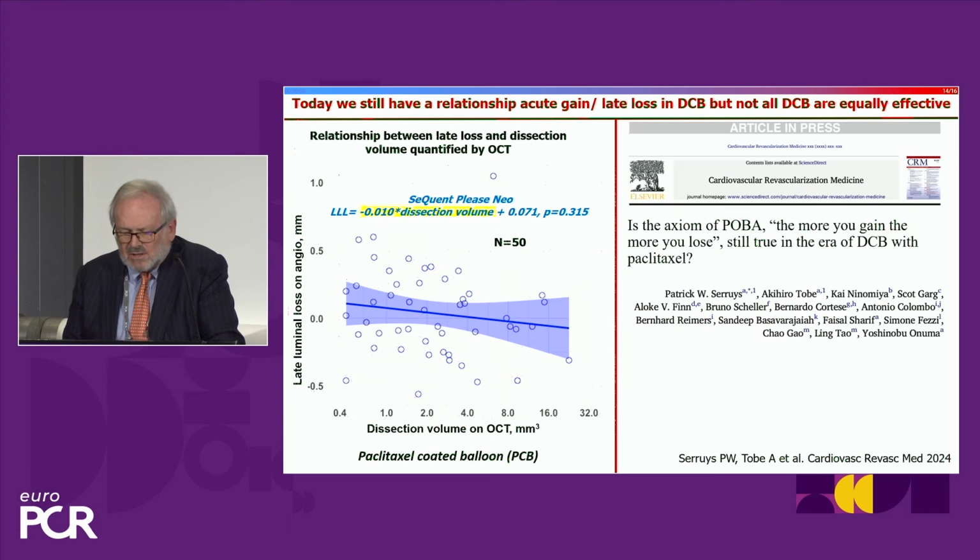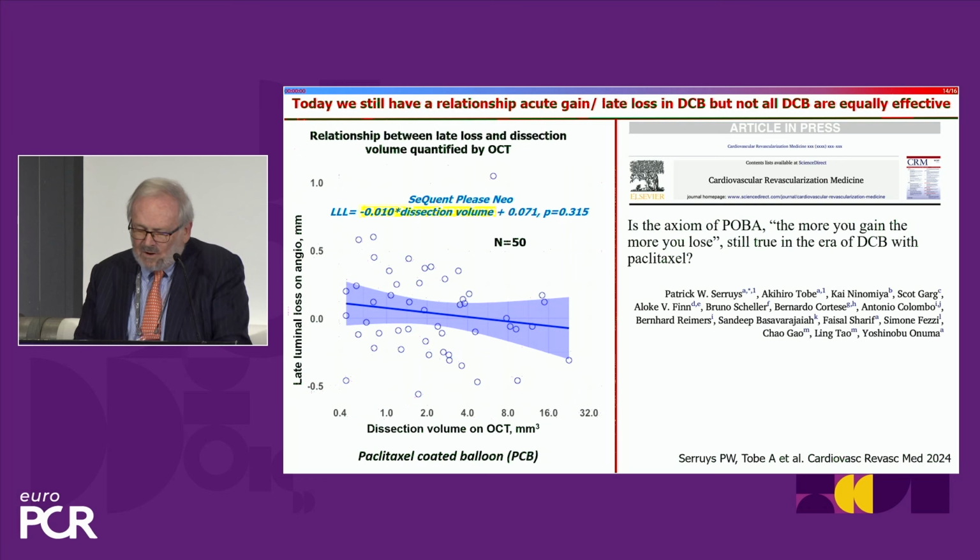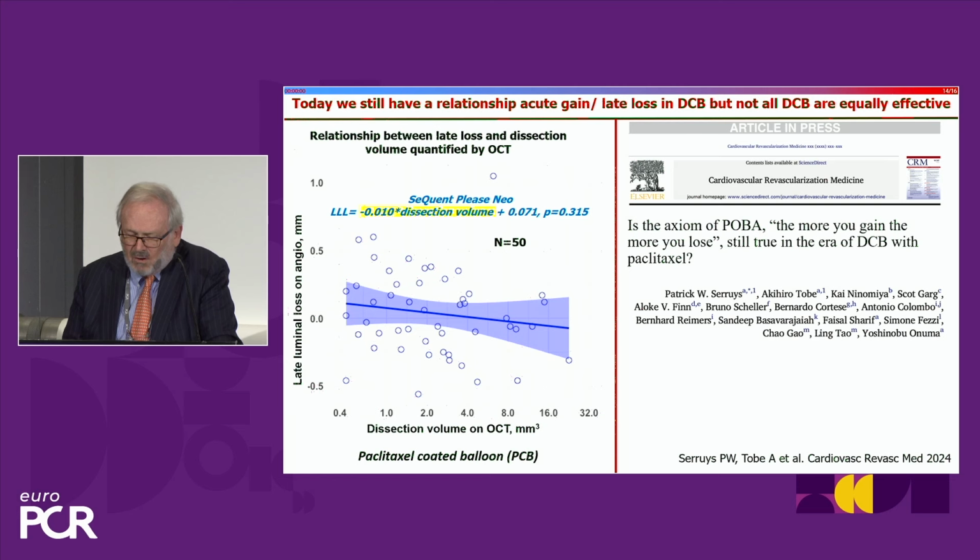If we isolate the relationship between dissection volume and angiographic late luminal loss after treatment with the paclitaxel drug-coated balloon Sequent Please Neo, we have the temptation to raise the following question. Is the axiom of POBA, the more you gain, the more you lose, still true in the era of drug-coated balloon with paclitaxel? However, this information has to be confirmed, and we hope that B. Brown will be involved in this important confirmation for the community of interventional cardiologists.